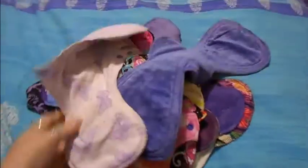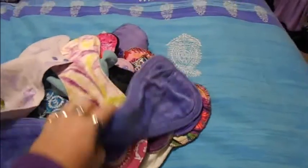pads. This was all the pads that I wore this month.